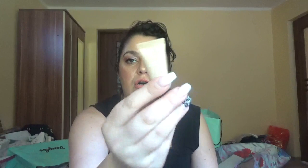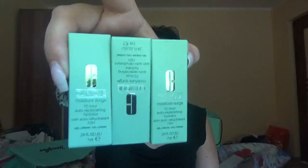Also, I got this Lancome Teint Miracle SPF 15 in the shade Beige Dore. It's a good size and one of these lasts a while. This one looks like this. Also, I got three of the Clinique Moisture Surge 72-Hour Auto-Replenishing Hydrator, three of them. And I'm using right now a Clinique cleanser, and the more I use it, the more I like it.